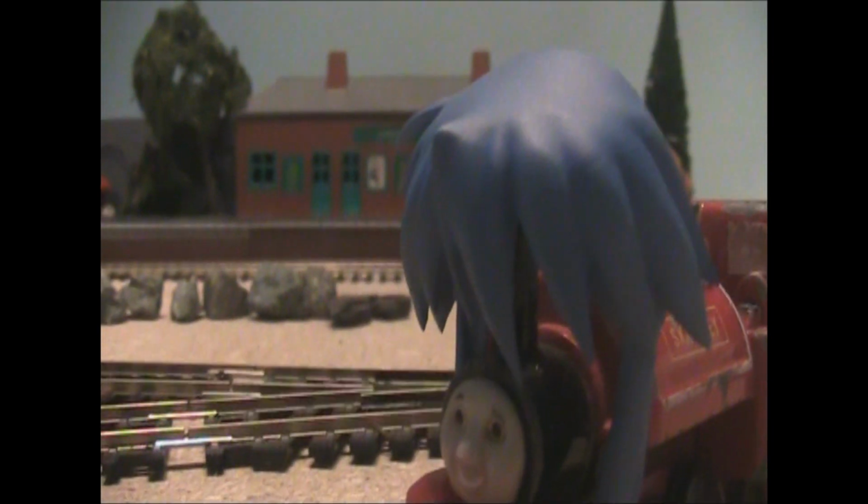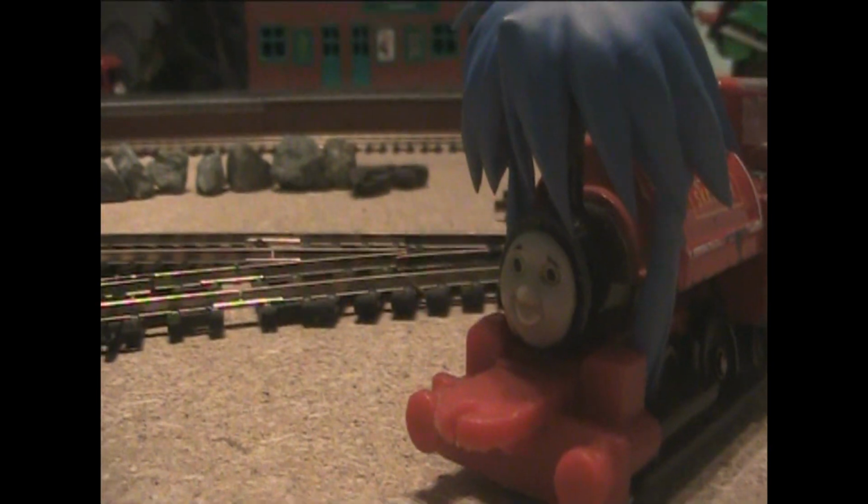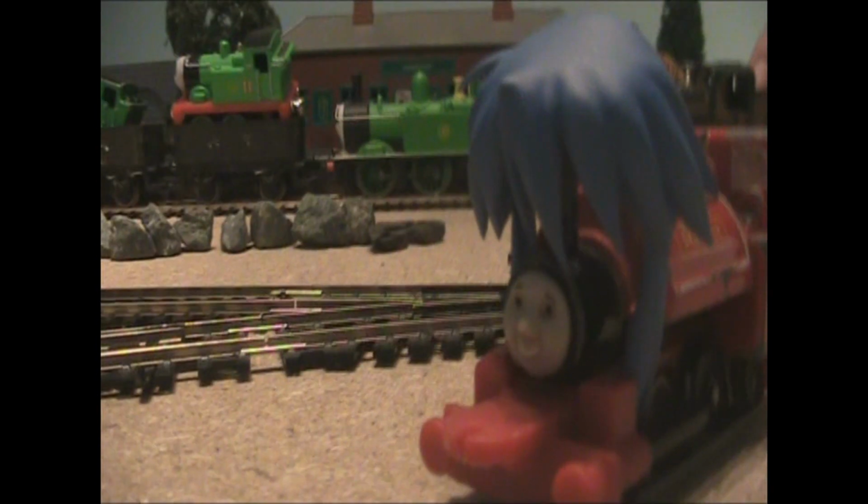Yay! Now lower, I'm a narrow gauge engine, I can't see the camera. Hello, and I am Scott Louie, and I will be your tour guide today. Today we are looking at locations on the island of Sodor.